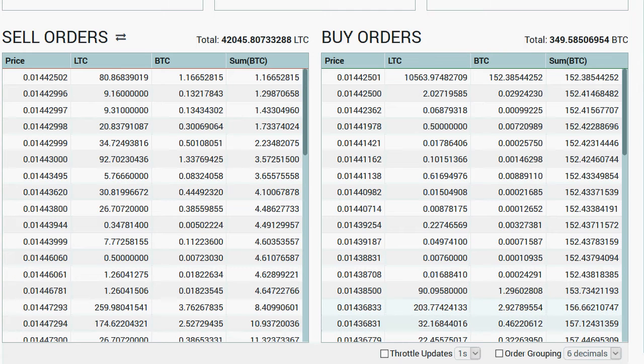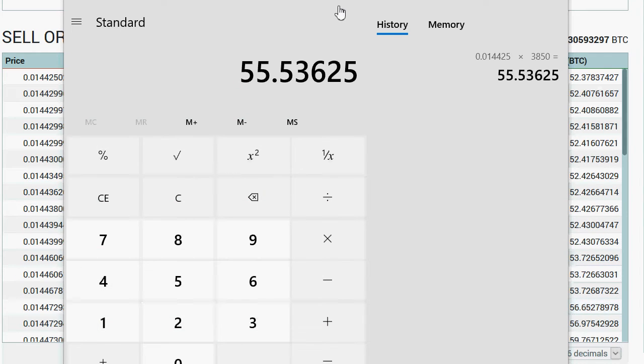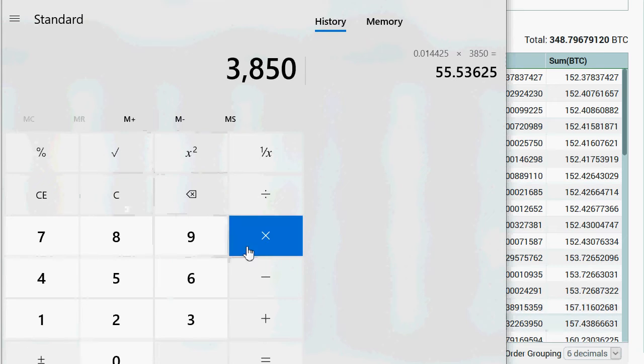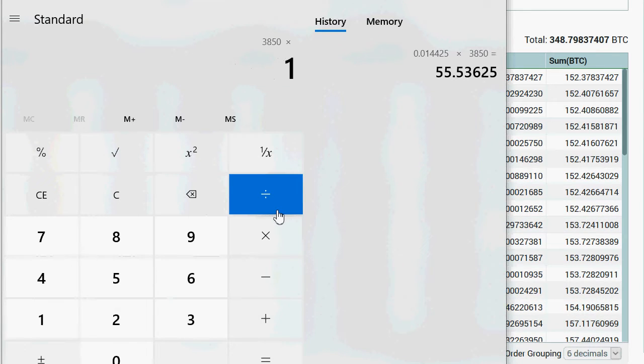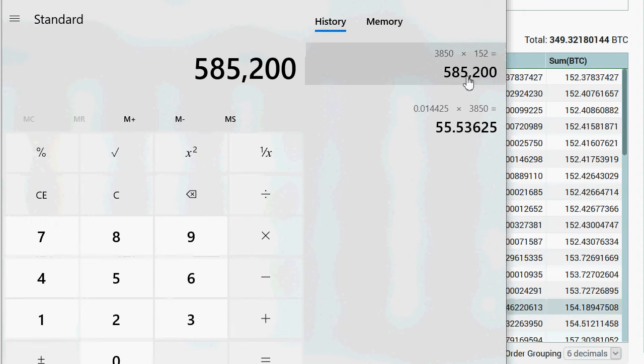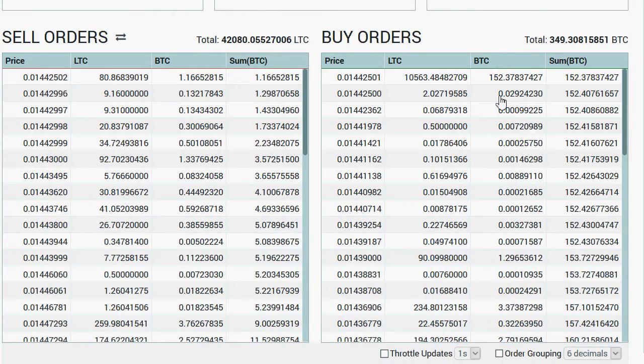152 Bitcoin. Let's bring the calculator up. At 38.50 and at the price point, he's buying at basically $55.54. But at 3,850 Bitcoin, and we multiply that by 152 Bitcoin worth, that's not what I wanted to do. 38.50. Yeah, I suppose it would be. I thought it was a bigger number than that. 152 Bitcoins only with 15 would be. Yeah, that makes sense. So not as big as I thought. Still pretty big. I guess I carried the 10 number wrong when I first did the calculation. Still, that's a big order.